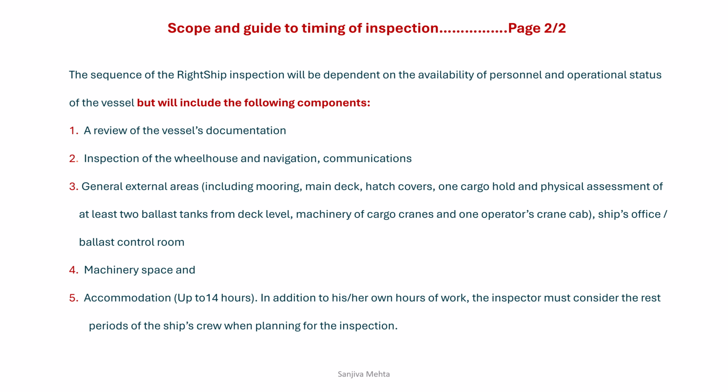For example, he goes to the engine room first, or goes on the deck first, depending on how busy or available the people are and what operations are going on. A review of the vessel documentation must be completed before or after, whenever, but a plan has to be made. Inspection of the wheelhouse and navigation and communication channels.